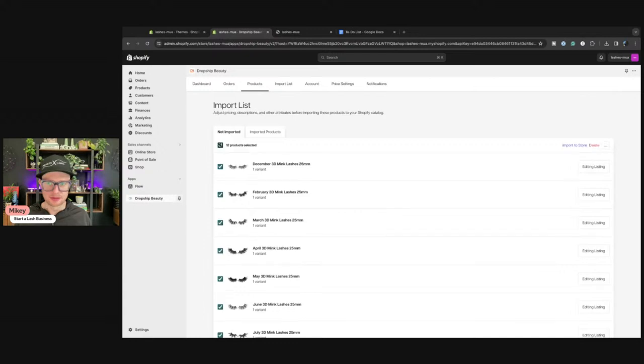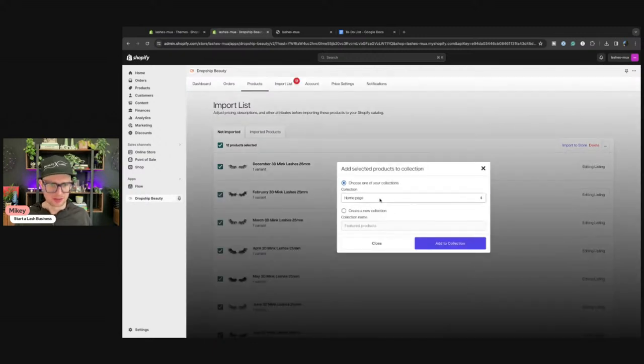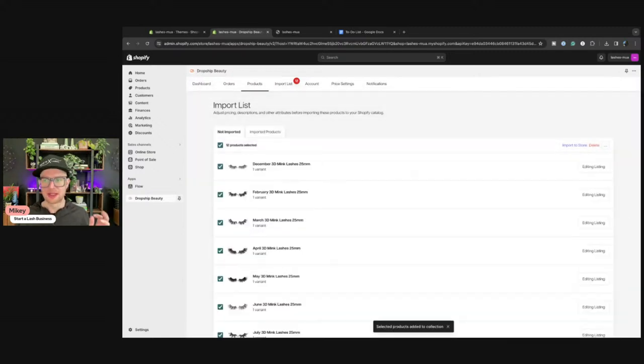Is because we're here, and we're going to add these to a collection before importing. Okay, so these are 25 millimeter lashes. We're going to click add to collection, and we're going to create a new collection. It's going to be 25 millimeter lashes. Add to collection. So what it just did is it created a collection in Shopify.